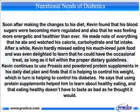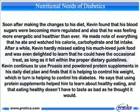Soon after making the changes to his diet, Kevin found that his blood sugars were becoming more regulated and also that he was feeling more energetic and healthier than ever. He made note of everything that he ate and watched his calorie, carbohydrate and fat intake. After a while, Kevin hardly missed eating his much-loved junk food and was even delighted to learn that he could have the occasional treat, as long as it fell within the proper dietary guidelines.